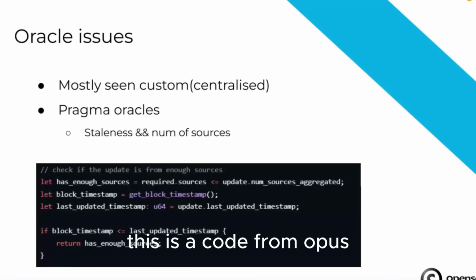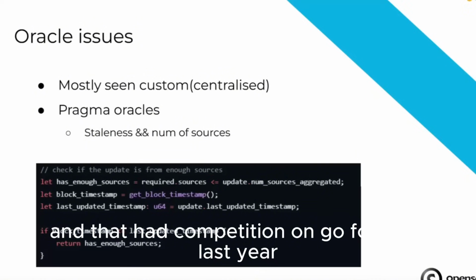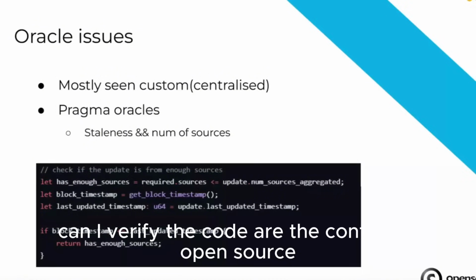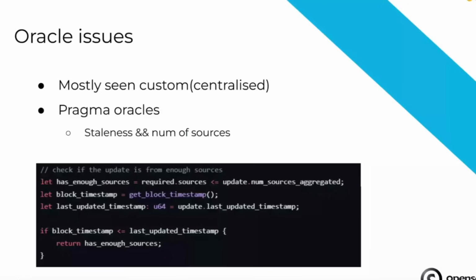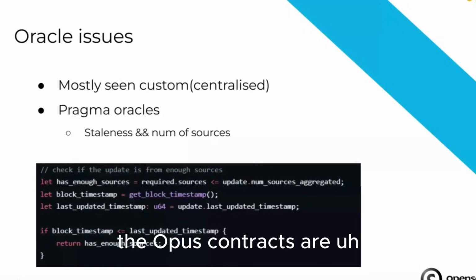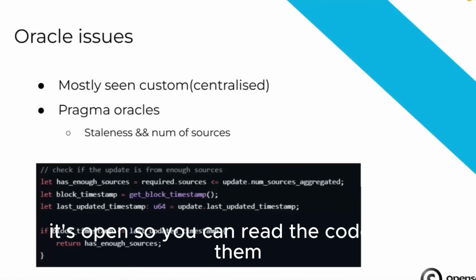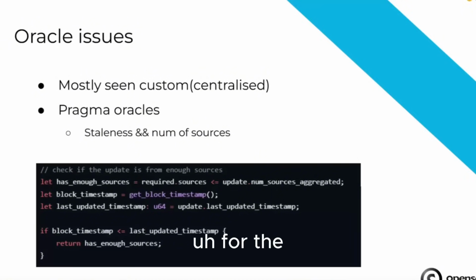This is code from Opus, a standard protocol, that had a competition on Code4rena last year. Also, sorry Matt, can I verify, are the contracts open source? Can I verify the code? Yeah, the Opus contracts are open source, or at least the Code4rena repo is open, so you can read the code base for the Opus contracts.